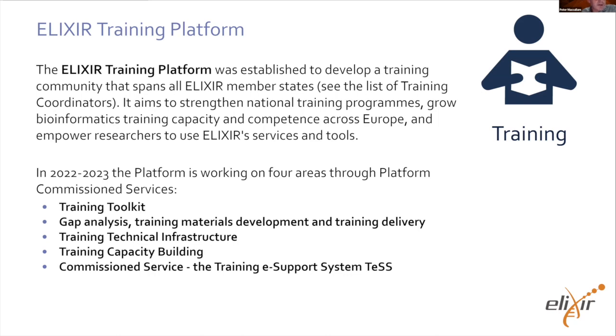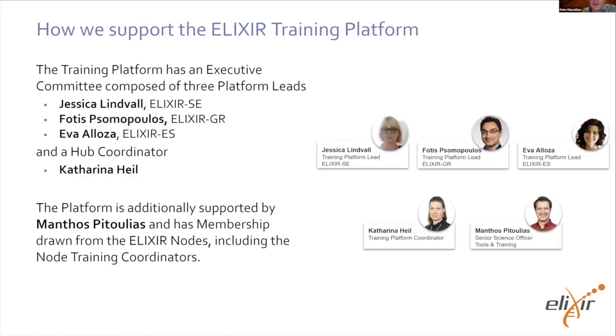And they're additionally currently working on 1 commissioned service, the training e-support system, which is a registry of training courses and materials, which we're directly supporting at the moment as an ELIXIR service. Of course, the training platform has a leadership: Jessica Lindvall from ELIXIR Sweden, Fotis Psomopoulos from ELIXIR Greece, Eva Alloza from ELIXIR Spain, and Katharina Heil as the hub coordinator. And the platform is also supported by Manthos, and again, has membership drawn from the ELIXIR nodes.